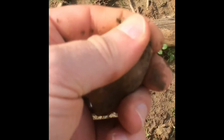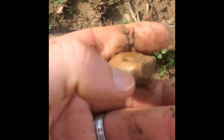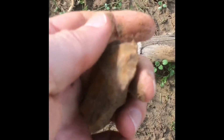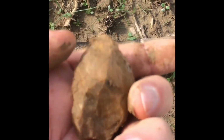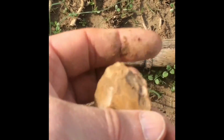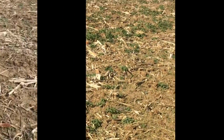So, this appears to be maybe some type of tool. It's worked down, except kind of rough around here, but I'll get it home, clean it up, and see what I can find out about it. But anyhow, it's got an edge through here and around through here, but it's still rough. But neat material. I'll stick it in my pocket. If I see anything else, I'll get back with you later.